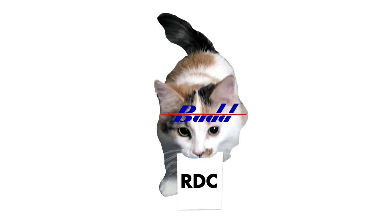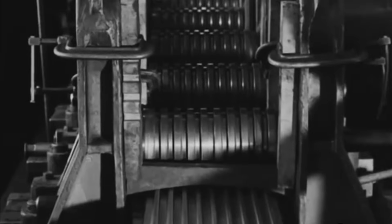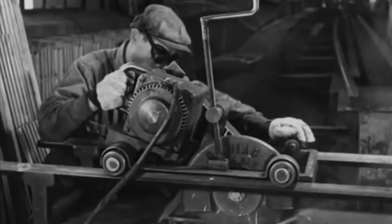Oh, hey, it's the Budd Company again. And they've got something for us? RDC. Let's see what this is all about. By the late 1940s, Budd had plenty of experience under their belt, having built over 2,500 passenger cars, and was ready to revisit the railcar idea.